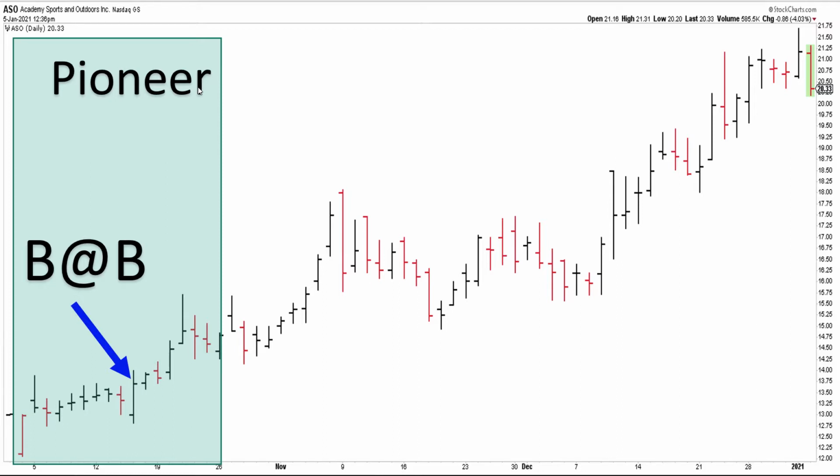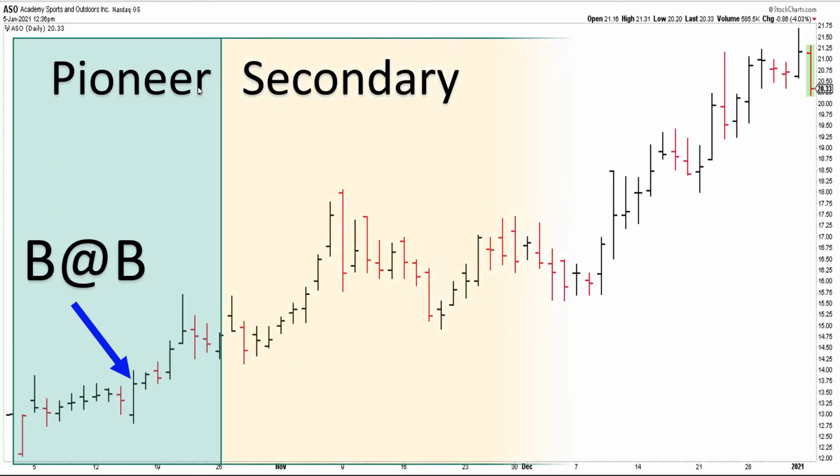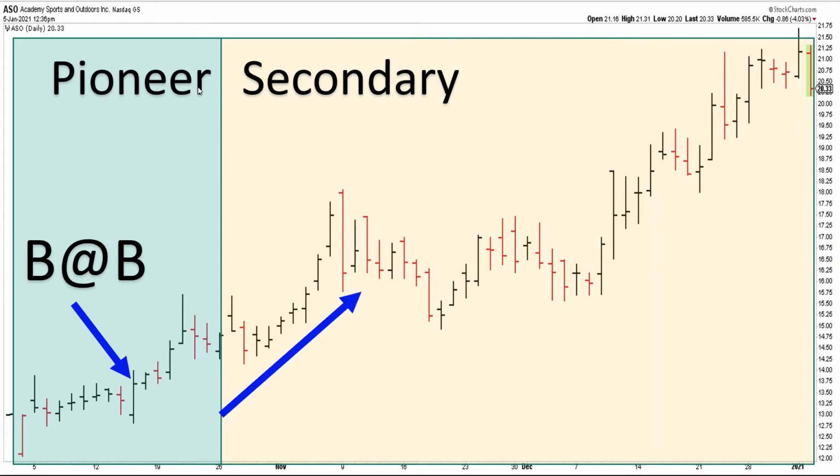Again, not to beat a dead horse, but go and watch last week's presentation and other presentations. Now, a secondary setup could occur after the first few weeks of trading, and that's something like a deep retracement, like we just talked about, first deep retracement, or just a generic pullback would be two good examples of that.